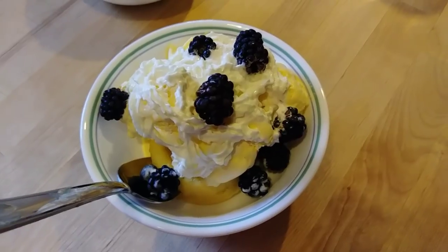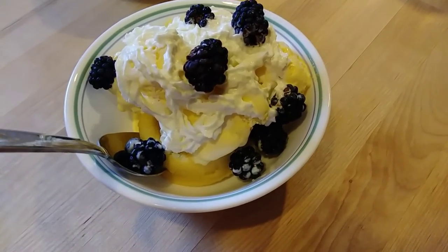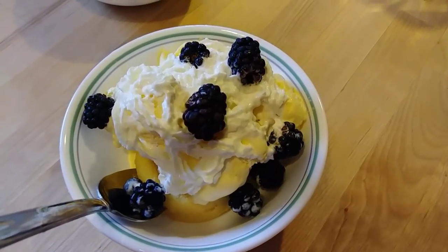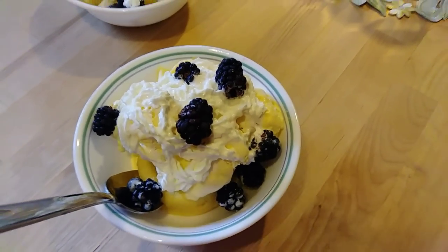Wow, we're in for a treat. We got vanilla ice cream. We got like a shortcake down there. We got whipped cream. And the blackberries that we picked today. This is gonna be good.